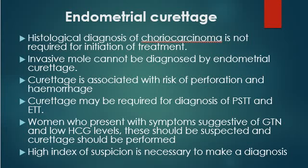These investigations may be required for diagnosis of placental site trophoblastic tumor, persistent cytotrophoblastic tumor and epithelioid trophoblastic tumor. Women who present with symptoms suggestive of GTN and with low HCG levels should be suspected, and the curettage in them should be performed. High index of suspicion is necessary to make a diagnosis. If you are doing pre-therapy D&C, this reduces the intrauterine tumor bulk.